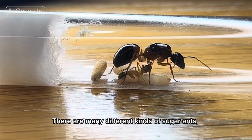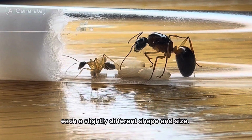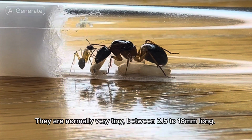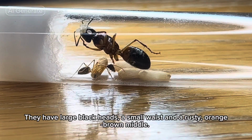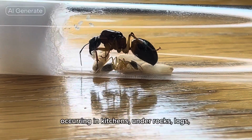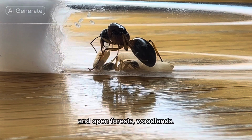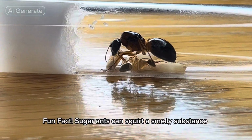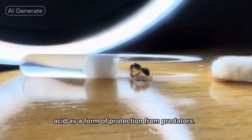There are many different kinds of sugar ants, each a slightly different shape and size. They are normally very tiny, between 2.5 to 18 millimeters long. They have large black heads, a small waist, and a rusty orange-brown middle. In Australia, sugar ants are frequently found in kitchens, under rocks, logs, and in open forests and woodlands. Fun fact: sugar ants can squirt a smelly substance called formic acid as protection from predators.